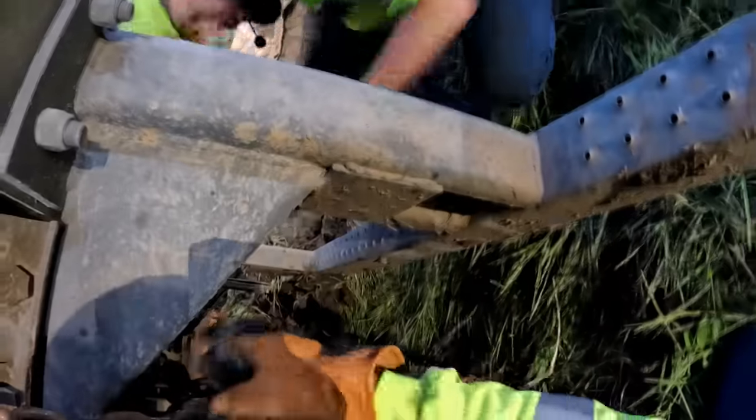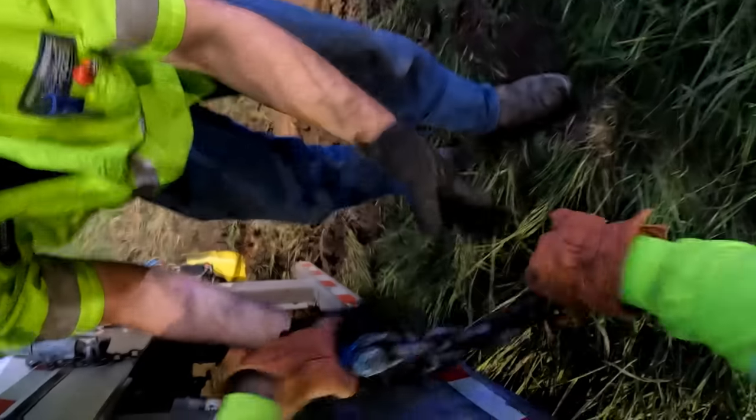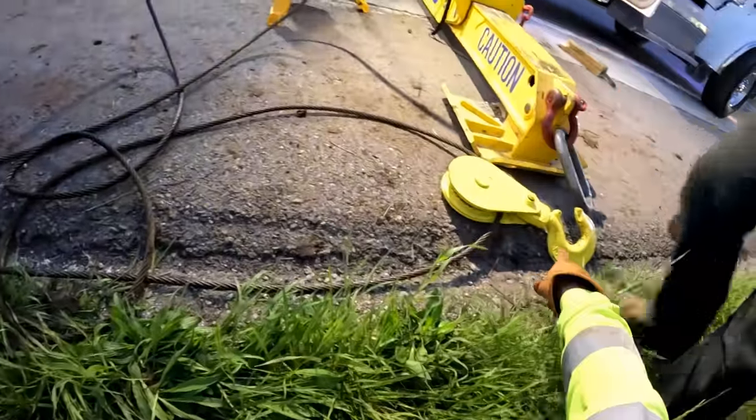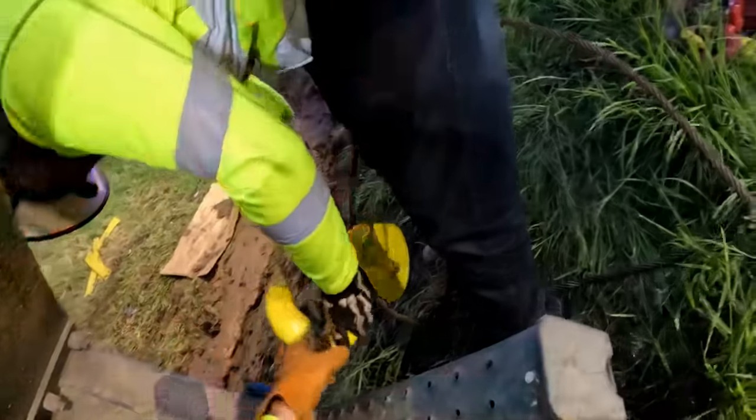No, I want this end in here. Now just make a loop. Just a loop to hook our stuff into. And then the snatch block will go right here. No, the yellow. Yellow block. I'll get it. Get it swinging.